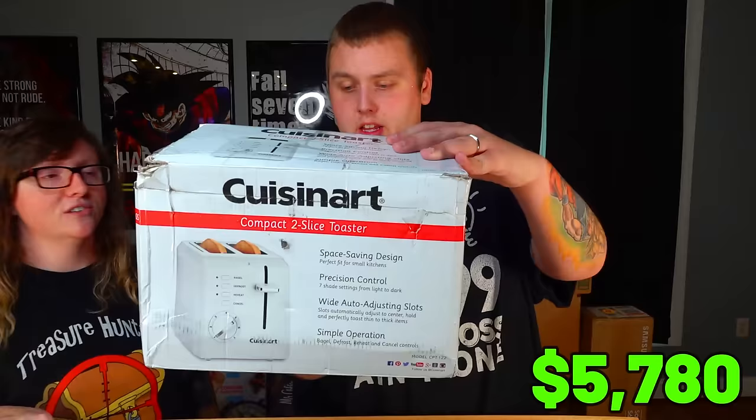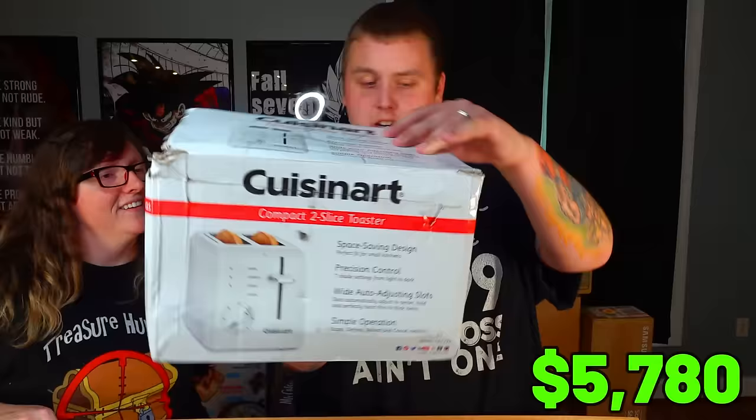What is this? A Cuisinart. Is it a toaster? It is actually a toaster. Compact. And it is in there and it's not used at all. There's no breadcrumbs in there. Once you use the toaster once, trust me, everyone knows it's full of crumbs. You know how toasters go.